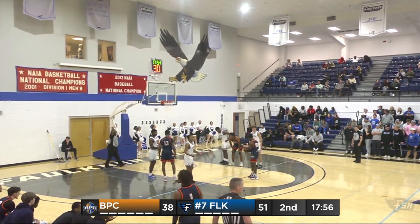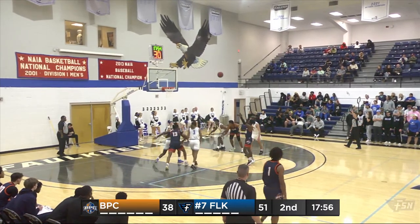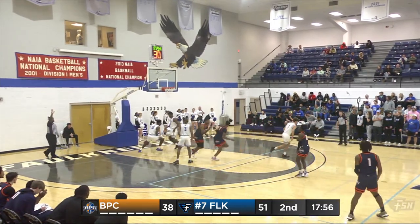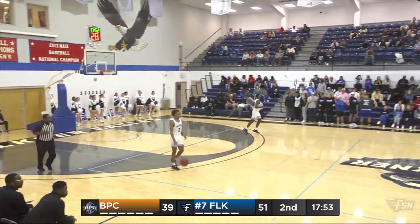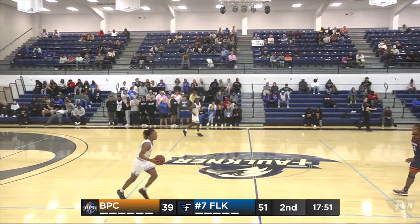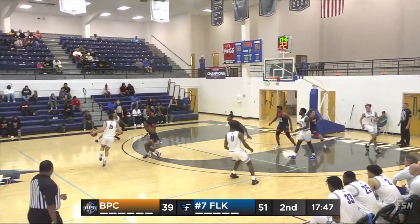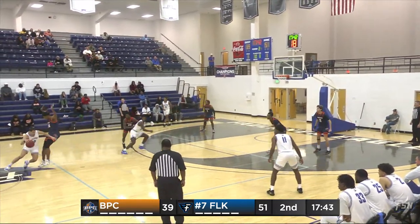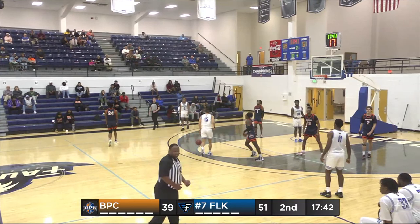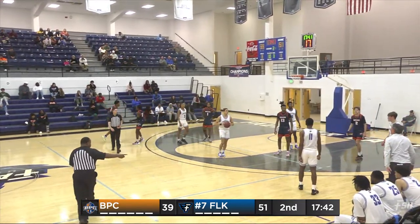Scratch that. Not 4, but 5 made threes for Blue here in this ball game. Well, now he's at the line. He's at 19 points, and it's a 12-point lead. So, again, what we talked about, Scott Sanderson wants his team to put teams away. And credit Brewton-Parker, they're not going to make it easy. They're not going away. Garmendia turns the corner and gets fouled. That's going to be 3 fouls on Johnson.